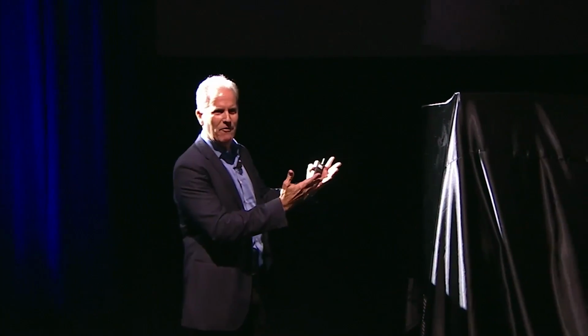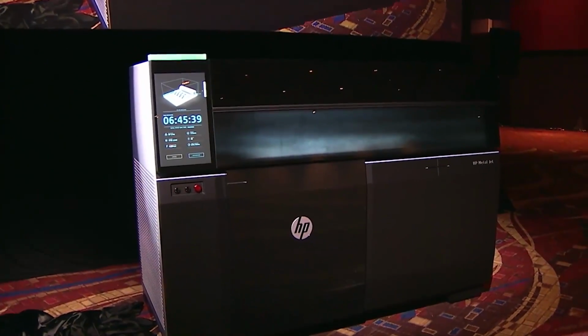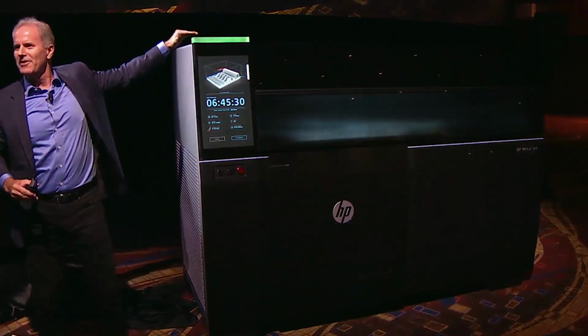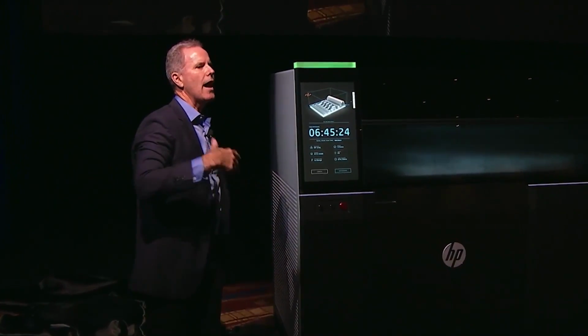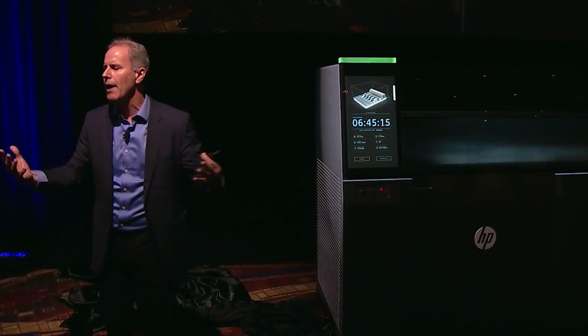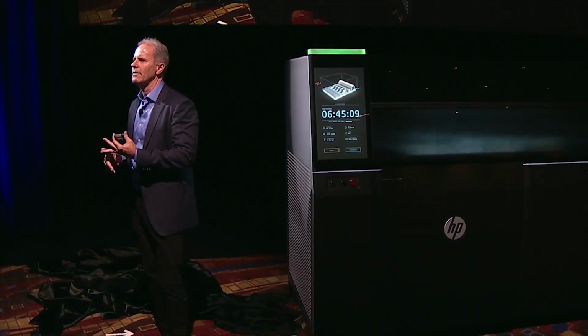But ultimately, you have to deliver this to the customer in some form, a product. So what we're doing here is I'm going to unveil the HP Metal Jet product. It's not quite 6'3". The product, as you can see, is able to produce parts at a productivity rate up to 50 times more productivity, and we measure that in terms of parts per unit time, than any other binder jet or laser melting system on the market today.